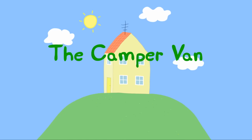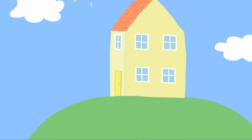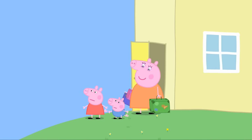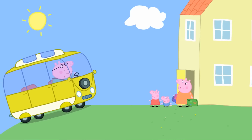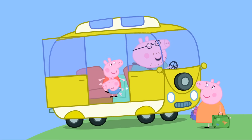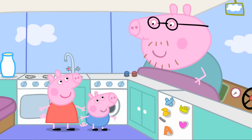The camper van. Peppa and George are very excited today. They are going on holiday. Oh, where's Daddy? He's bringing a secret surprise. What's that? It's a camper van. We've borrowed it for our holiday. This camper van has everything.